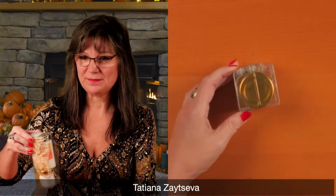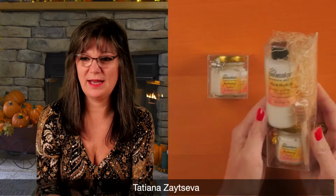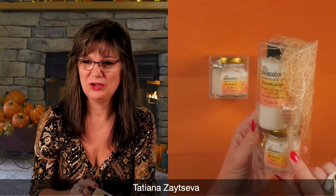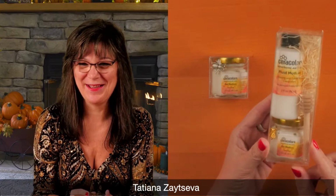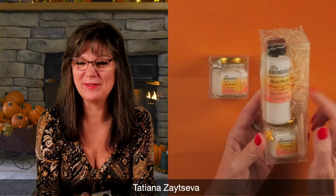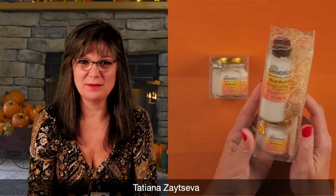Or you can buy that set, with the gel medium on the bottom, and a cute, I don't know how it's called, spoon, I guess. A honey dipper. Okay, dipper. And with fluid medium, a very small amount, enough for you to try and see how it works for you. I need to mention Cera colors, because Cera colors is a cold wax paint.